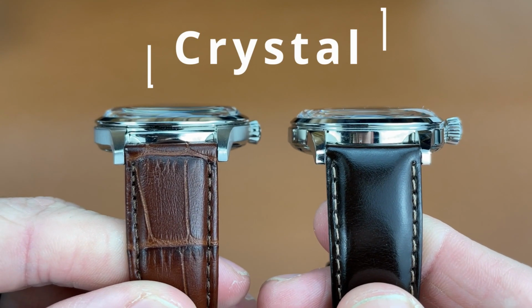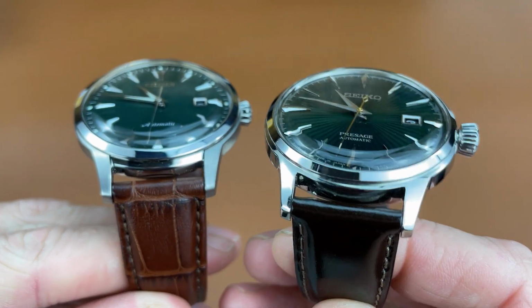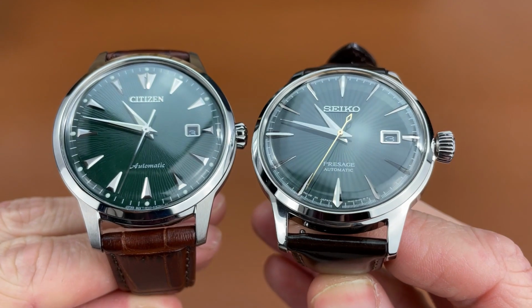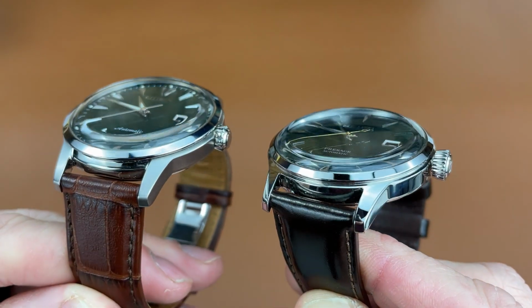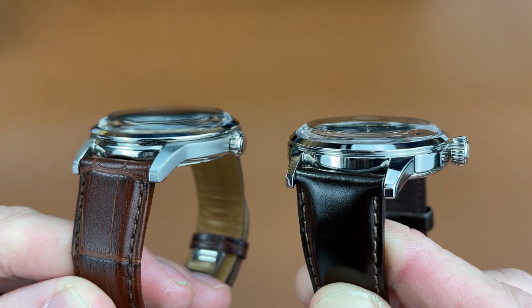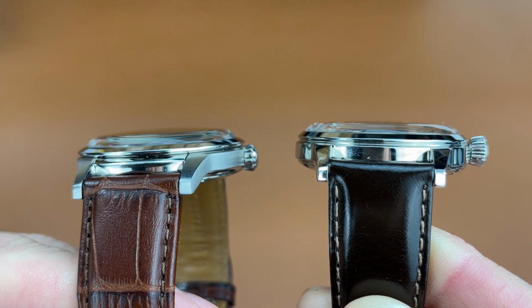The crystal category. Both crystals are domed and protrude out of their cases substantially and are almost identical in shape and appearance, but let me take this opportunity to put both Seiko and Citizen on blast, as the kids say. These watches should have sapphire crystals at this price point. Get with the times, Seiko. Come on, Citizen, get your stuff together. You can do better than this.